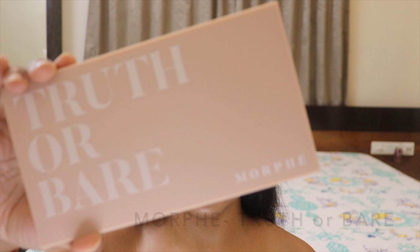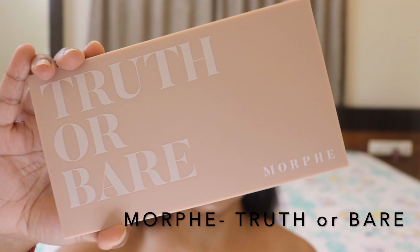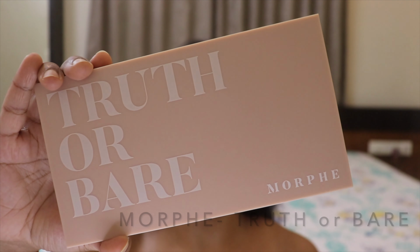So now, as you can see, I'm totally done with my base makeup, and I've also prepped and primed my eyelids. So I'll quickly go ahead and start on with my eye makeup. And to start on with my eye makeup, today we have someone special, someone very new, which is this one. It is the Morphe palette, known as the Morphe Truth or Dare palette. I purchased it very recently. Since it got launched at Nykaa India, I thought it's the best time to get my hands on it.